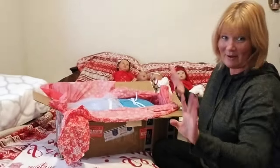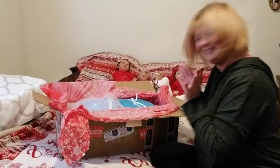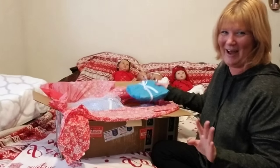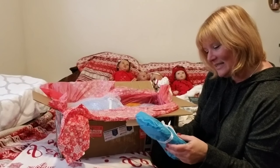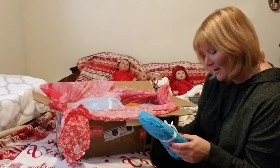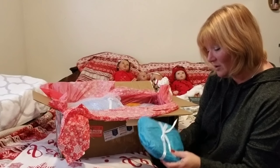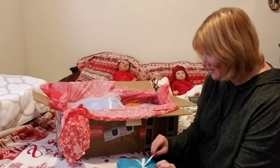Yes, I get excited about diapers. I get excited about everything. So, I can't believe that this is finally happening. So we're opening the first package, and it is in a beautiful, I'm not good with the colors, this is like teal blue, and it has a white ribbon with little blue baby feet on it.